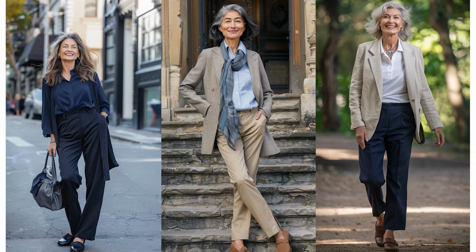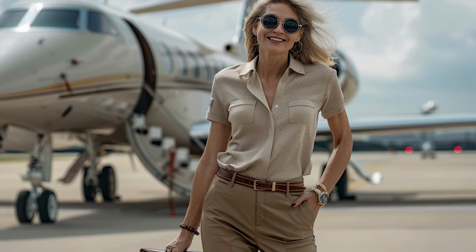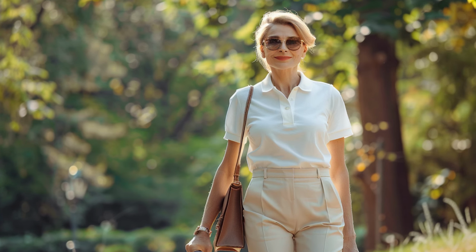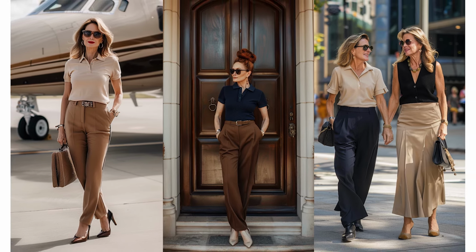Polos are perfect for a more casual yet refined look. A navy polo paired with white trousers and loafers exudes effortless elegance. This combination is perfect for a casual day out or a relaxed gathering with friends. You can also layer a cashmere cardigan over the polo for added warmth and style.